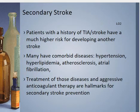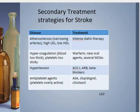Secondary stroke basically means that any patient who's had a stroke has a much higher risk of developing another stroke. That's really due to comorbid diseases: hypertension, hyperlipidemia, atrial fibrillation, and others. Treatment of these diseases requires aggressive anticoagulant therapy, as well as aggressive approaches to treating those individual diseases. We've talked about these diseases in various components of the curriculum. For atherosclerosis, high LDL, and low HDL, we're looking at intense statin therapy, and atorvastatin 80 milligrams was suggested.